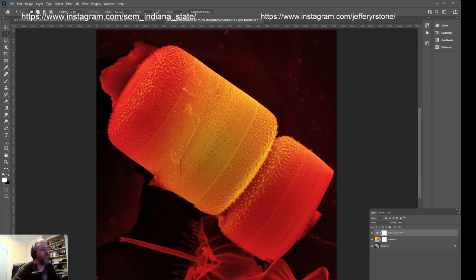The colorizing part is like trying to captivate people and get them to see the detail and get them to think about the organisms, and I feel like that's really important. To try to get people engaged and ask questions like, what is a diatom, or what are these cool things, or to see those details of the ultrastructure, I think is kind of important.